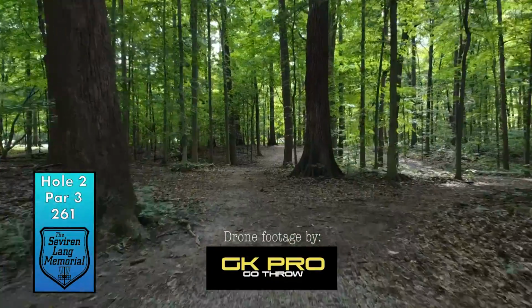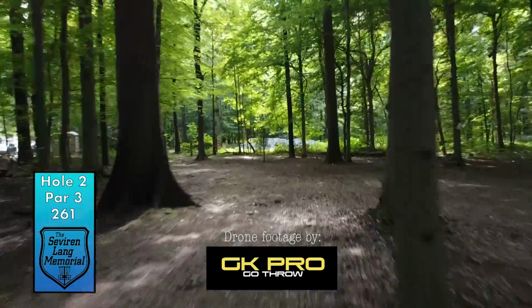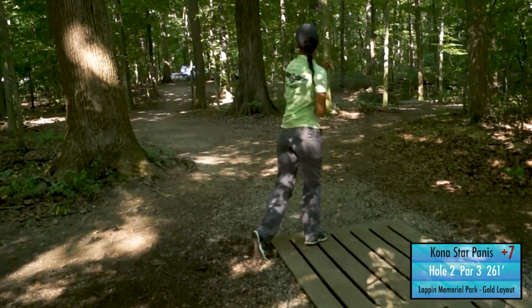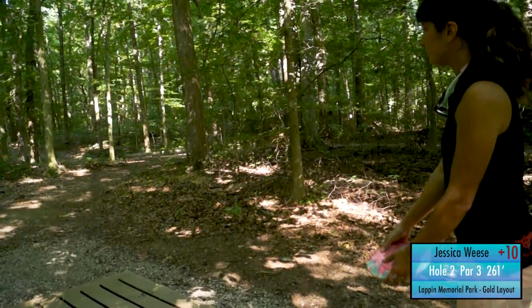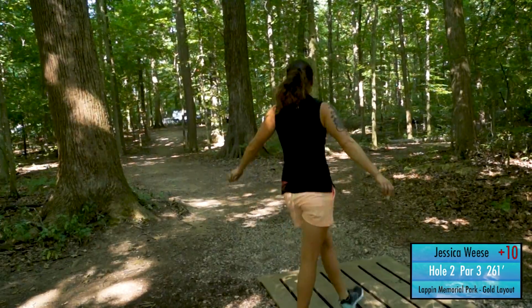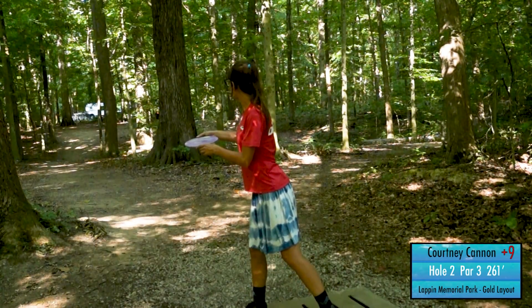Okay. Green discs in the woods, man. We're moving on to hole 2, par 3, about 260 feet. This one is maybe a baby anhyzer, but it's easy to get too wide like Kona was there. And you can play a hyzer flip or a little force over if you want, but if you can get about 50 feet short of the basket, it normally slides right under.